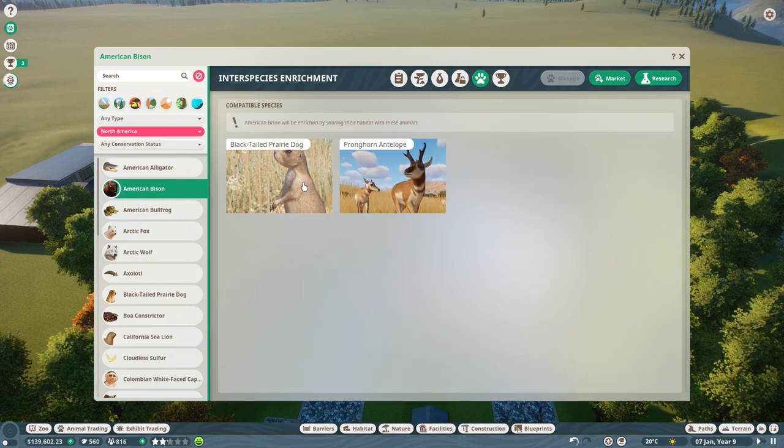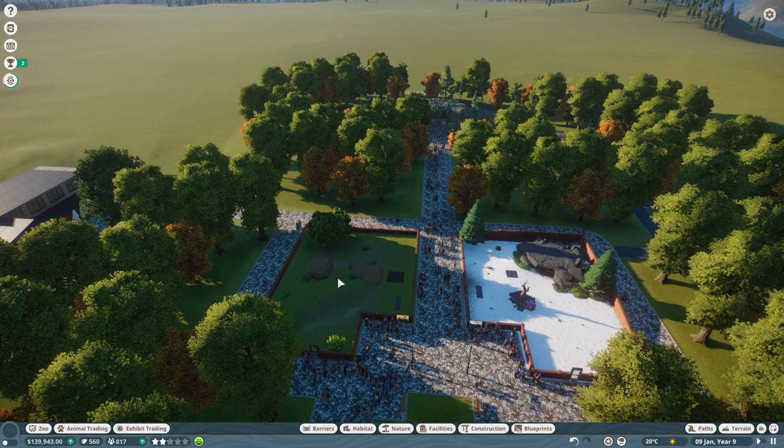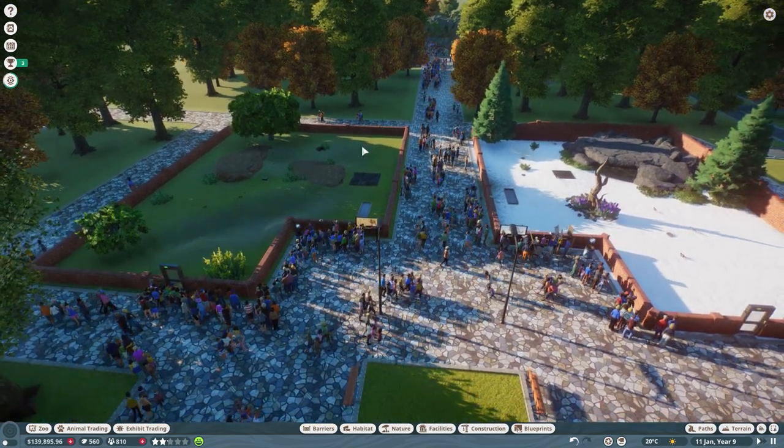The other thing is that we can actually stick our black-tailed prairie dogs with the bison. So we can move them out of this enclosure right here, move them in with the bison, and then find something that maybe we want to put in here as well. I'm thinking maybe we'll have Arctic foxes over here. We can get some red-tailed foxes over here, which would be fantastic.